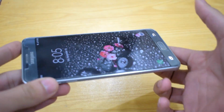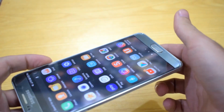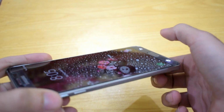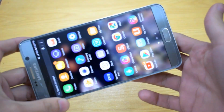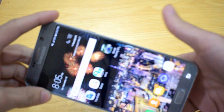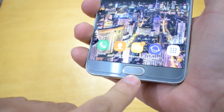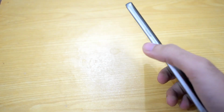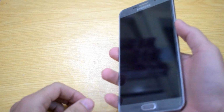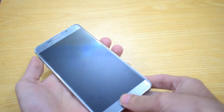The software features are also very nice. I want to talk about if you want to open your camera, you just double click on the home button and you can turn on your mobile camera. So I open my mobile camera. You can see this. Double click 1 2, and now you can see my mobile camera is open. So I can record the pictures.